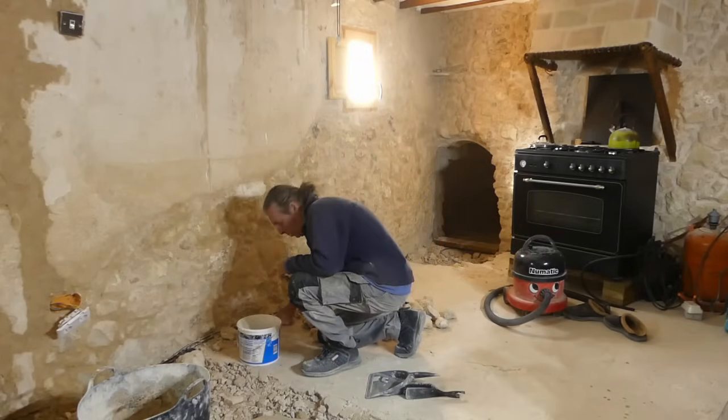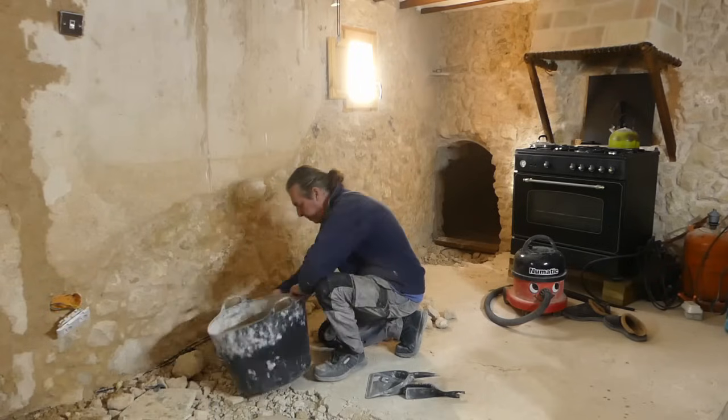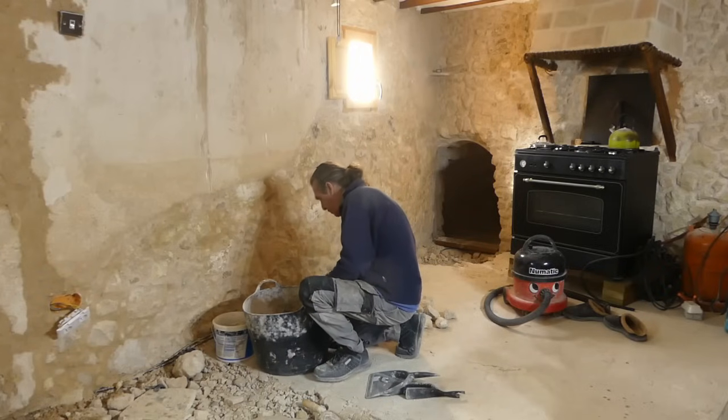All these stones can go back on the big stone pile outside, back into stock. Oh, the big bucket as well. We don't need them anymore. I don't think we do anyway.